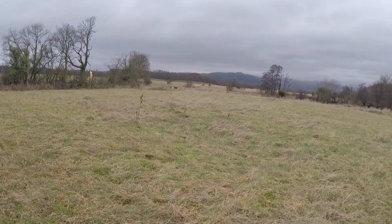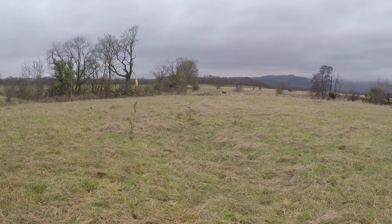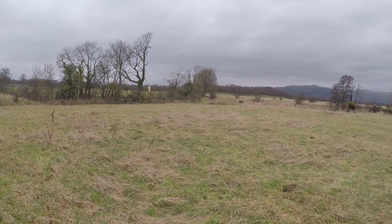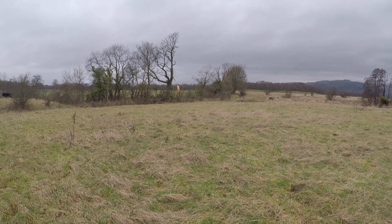It's where they oversaw their army, and the English army was camped on that open bit of ground, just where you can see the sheep there in the distance. They were camped right over there.